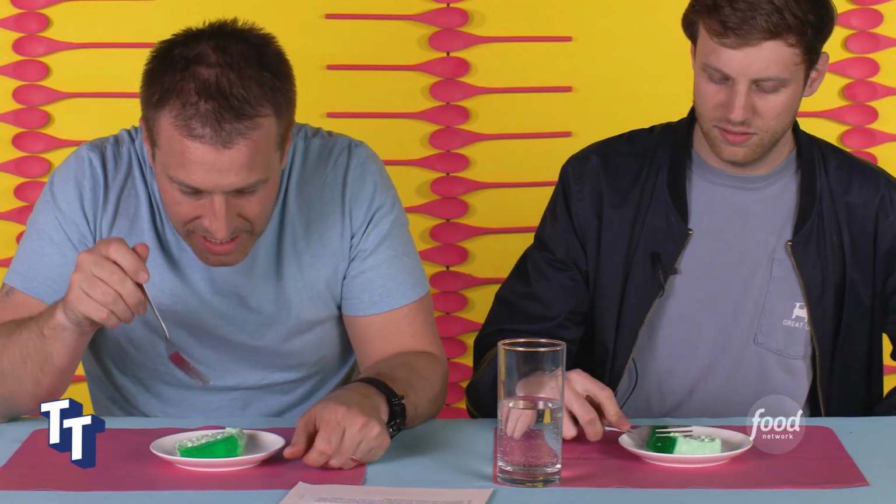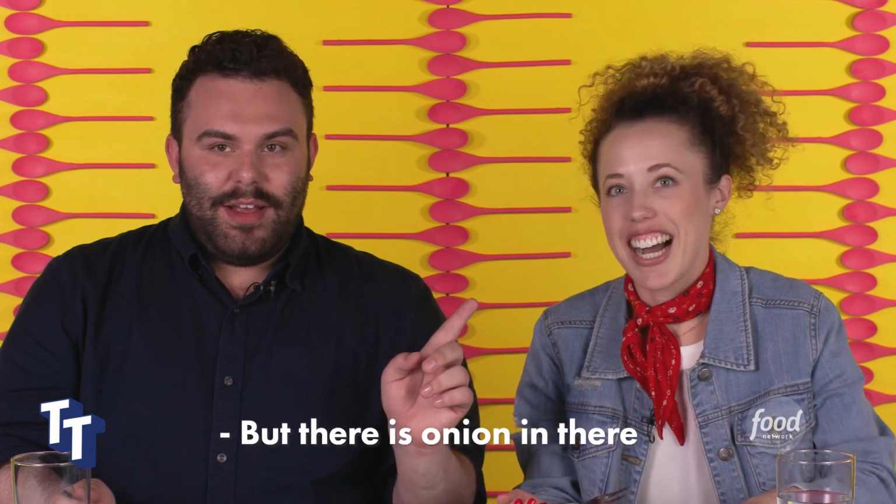What's in it though? Don't tell me it's like cream cheese or something. It's green, it's healthy. Horrible. That tastes like urinal puck flavored cottage cheese right there. Something is not sitting well with this cottage cheese situation. But there is onion in there. Onion? What? Okay. Are you sure?